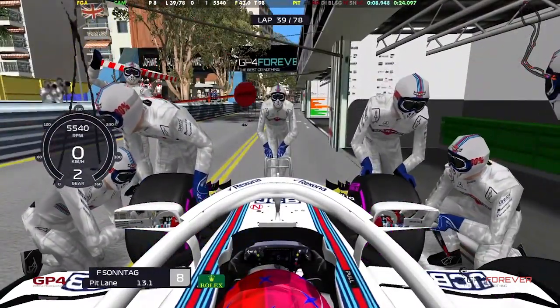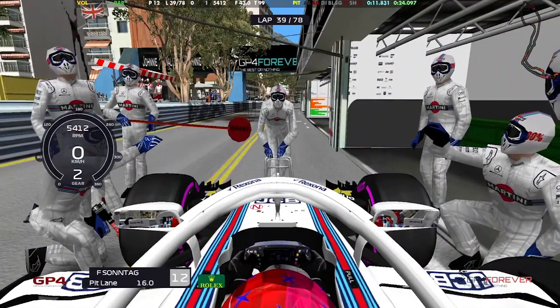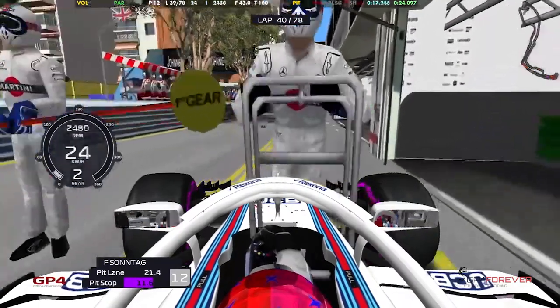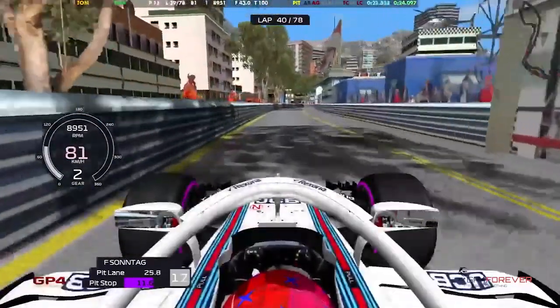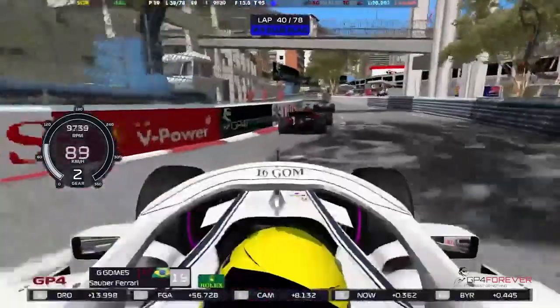But anyway, Felix Sontag is in for Williams. He is going to the end as well, doing the same as De Rossa. And I think anyone that hasn't pitted now and gone to the end is going to struggle. They're going to finish at the back of the field, really. That's the only way you can put it. But Sontag is going to come out of the pits. A very long stop, though, over 10 seconds. That is incredibly long.